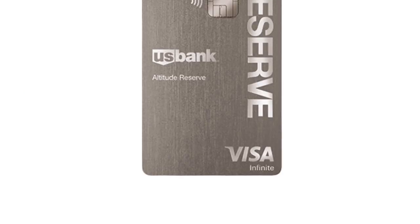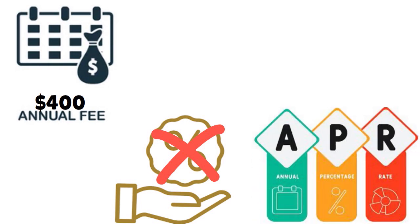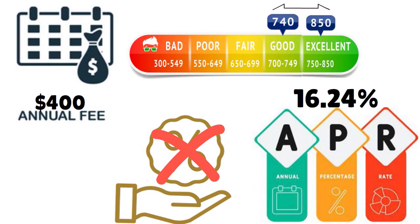We are actually comparing and contrasting the US Bank Visa Platinum and the US Bank Altitude Reserve Visa Infinite. And let's just review this card here. So there is an annual fee of $400 with this card. There's no intro offer. The rewards rate is non-applicable, and the regular APR is 16.24% variable. And the recommended credit score here is excellent, 740 to 850.